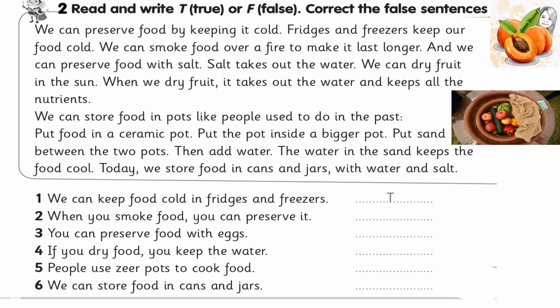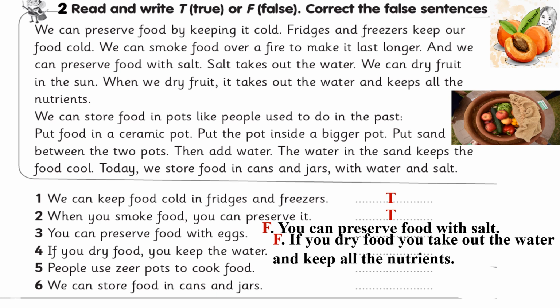1. We can keep food cold in fridges and freezers. True. 2. When you smoke food, you can preserve it. True. 3. You can preserve food with eggs. False. You can preserve food with salt. 4. If you dry food, you keep the water. False. If you dry food, you take out the water and keep all the nutrients.